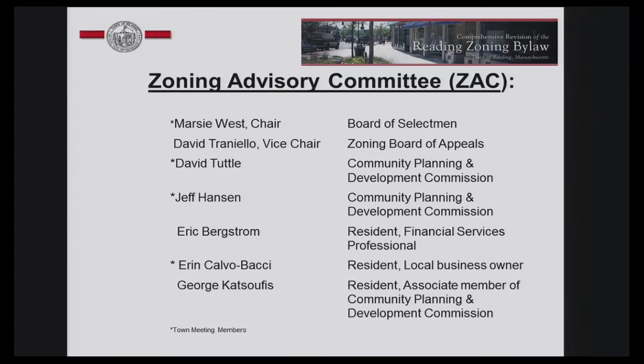Eric Bergstrom, who was our resident and financial services professional. Aaron Calvo-Bacci, who's also a resident and a local business owner. And George Katsoufis, who is an associate member of the CPDC and a resident.